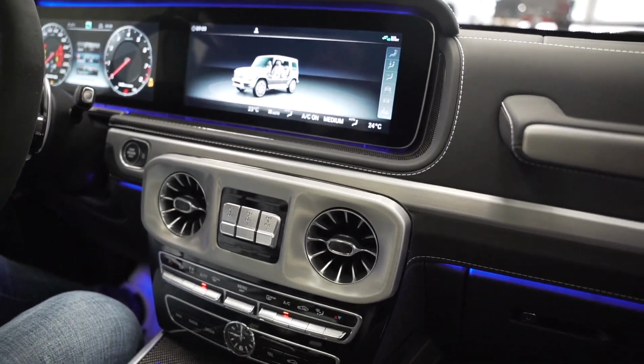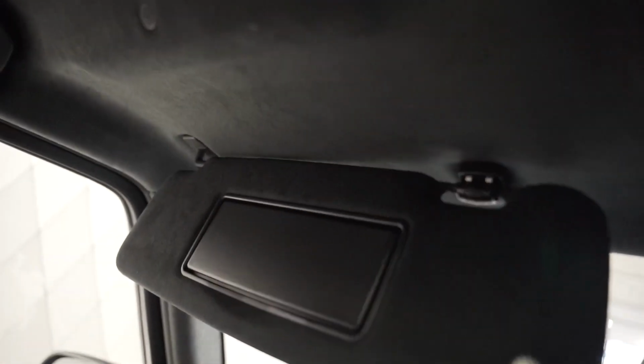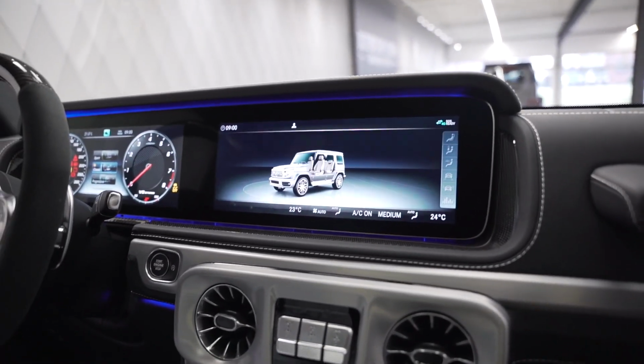The headliner and the sun visors are completely in microfiber. Of course, with a mirror illuminated. And we have an electric glass sunroof. Yep, that's it for the front.